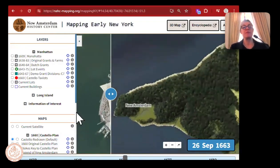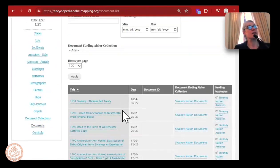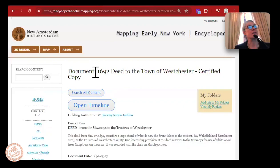Jerry O'Toole began improving the encyclopedia at this time, and we're going to go to the documents. And he began to include lots more fields for places, ships named, people, document types, so that we could do all kinds of interesting things.